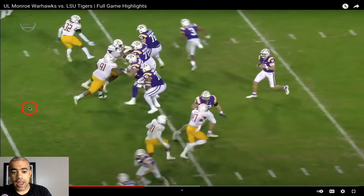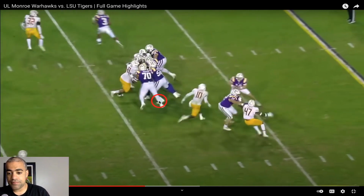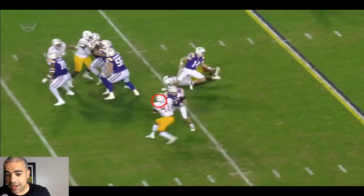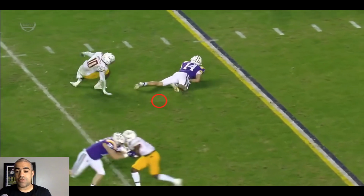But if you are Ed and you see that this defensive tackle is going through this A-gap, maybe you should peek and just see if there's anyone coming through this gap to help out Delhi here. But yeah, they're able to pick up a good sack here. Now, we get a 3rd and 19, and once again, ULM just sinks back into these ridiculously deep zones.